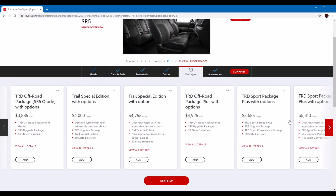So let me scroll back here. I guarantee 100% the TRD Off-road and TRD Sport packages will be offered with the new '22 Tundra right off the bat. And I can also, with 100% certainty, tell you that these Trail Special Edition models, regardless of which one you pick here, will not be offered with '22.